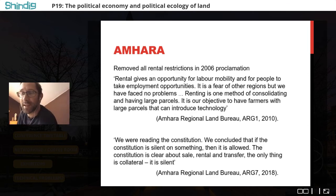What you have in Amhara is a very different perspective, both at that time and subsequently. The top quote is from the same time period in 2010, while discussing a land law they passed in 2006, which basically removed all restrictions on land rental. They said the rental gives you an opportunity for labor mobility and for people to take employment opportunities. It's a fear of other regions, but not for them.